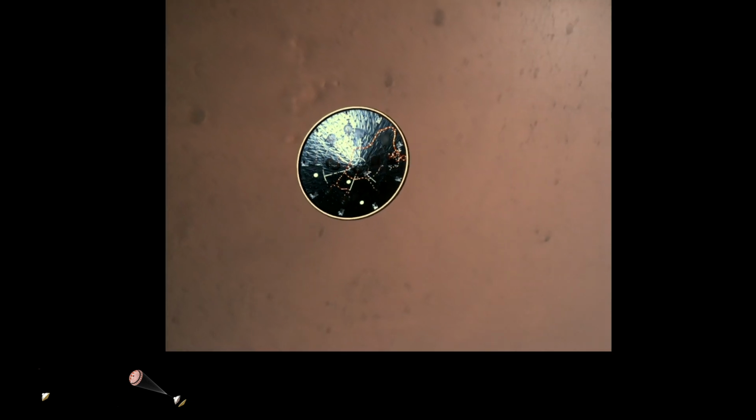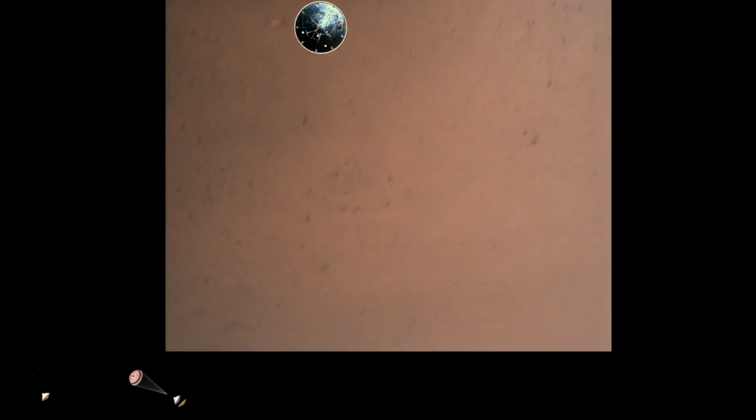Heat shield set. Perseverance is now slowed to subsonic speeds, and the heat shield has been separated. This allows both the radar and the cameras to get their first look at the surface. Current velocity is 145 meters per second at an altitude of about 9.5 kilometers above the surface.